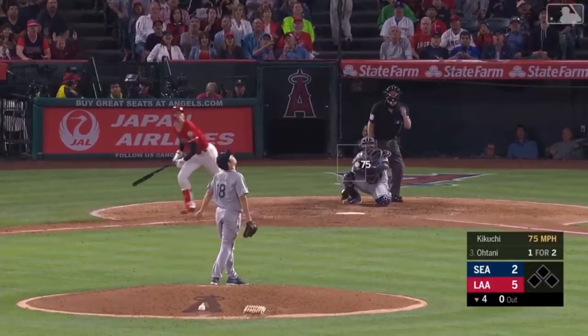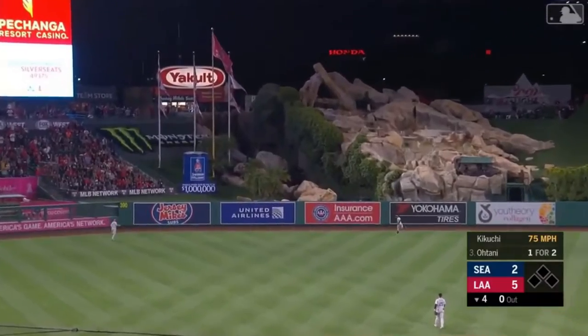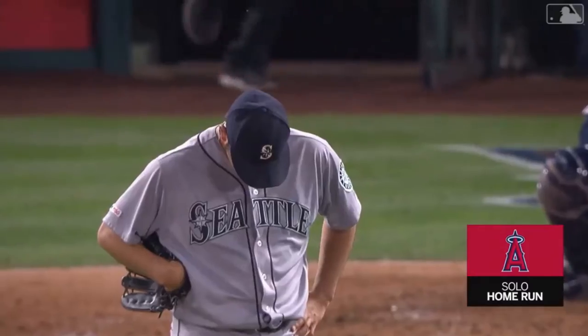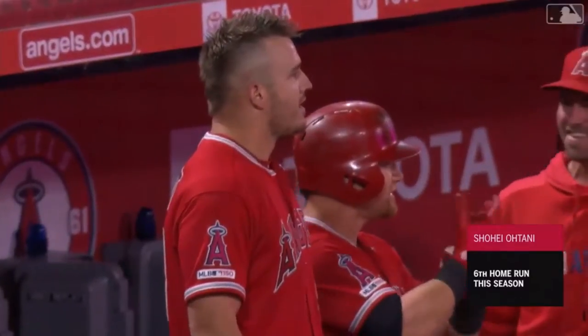Slow breaking ball, that's launched out to left center field. Are you kidding me? Gone! Sayonara baseball! Ohtani-san has made it 3 in a row!